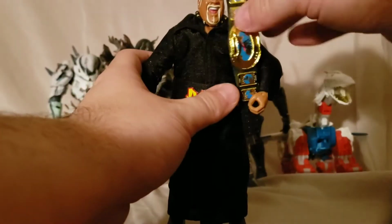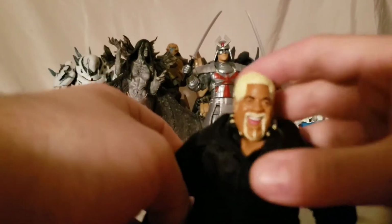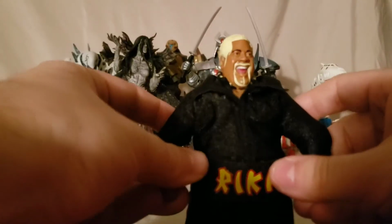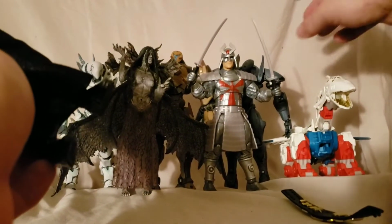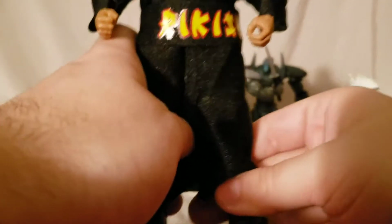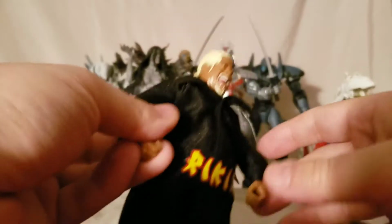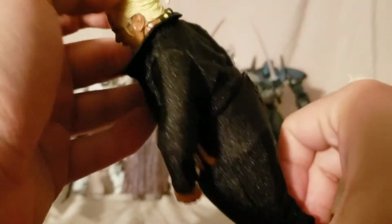Alright, so there is the figure himself. Very nice figure. Very nice face sculpt. Except this is more like happy, smiling Rikishi. When Rikishi was Intercontinental Champion in this era, he was a bad guy. He tried to run over Stone Cold Steve Austin. I don't know, he was causing some shenanigans. But not focusing on that. Still very, very nice. Very nice sculpt. Love the sculpt on the hair. I think the face is perfect.